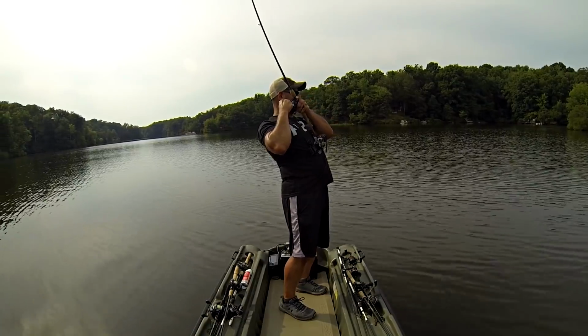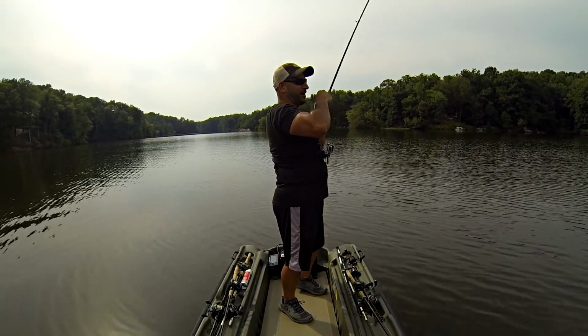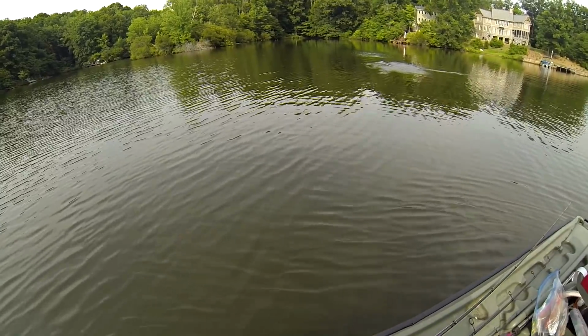I knew that was a bite. That felt good. That felt really good the way it stopped it. Let's see what we got. Oh my gosh. Still not quite the size that I'm hoping for, but it's still a nice fish, guys.